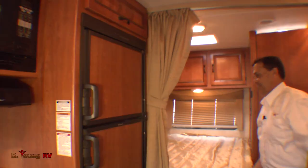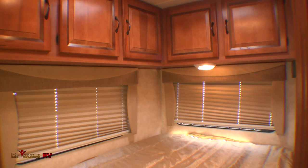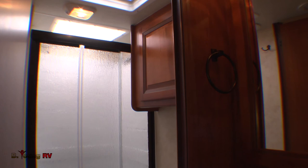This is a queen bed, 54 by 80 inches, a little longer than normal. You get a full 80 inches here, so those queen mattresses will fit it. We have nightshades on here, pleated shades instead of Venetian blinds. Lots of cabinets up above. It's a great thing. Ample size bathroom, nice skylight up above the shower, a fan.